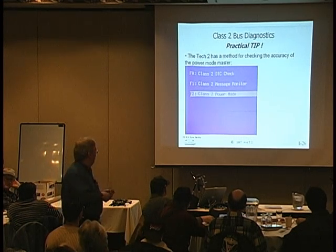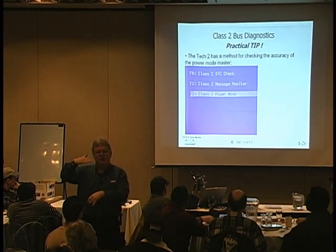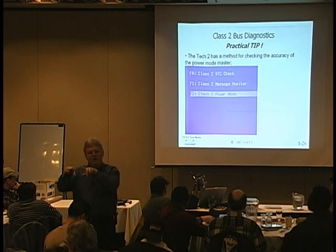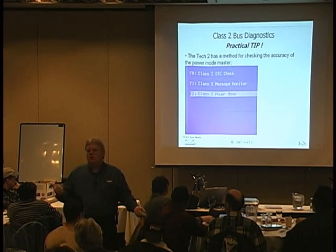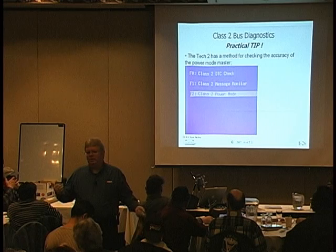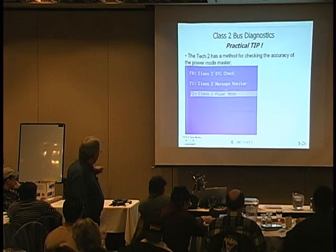This is a quick way. You select this. Boom. There's all the modules that are on the bus talking. It says who's got a code. You highlight that one, you clear the codes, and you're done. Class 2 message monitor, we'll talk about that a little bit.